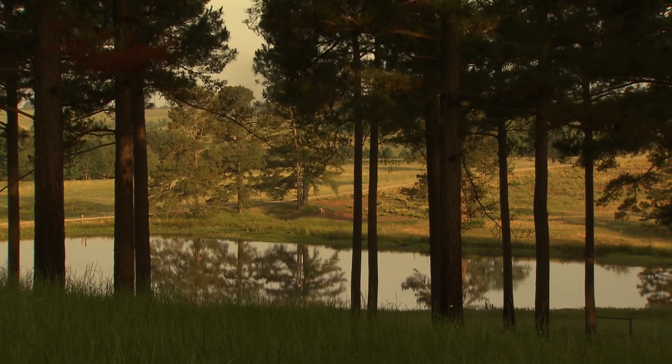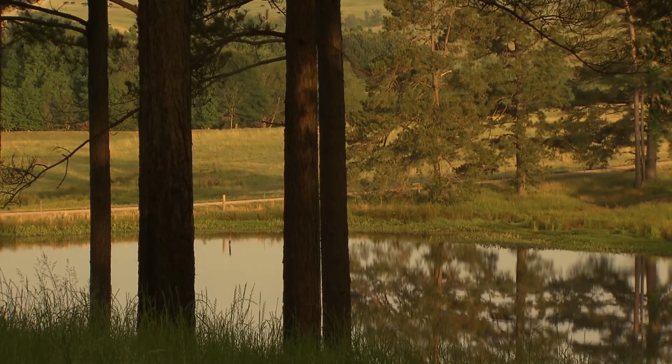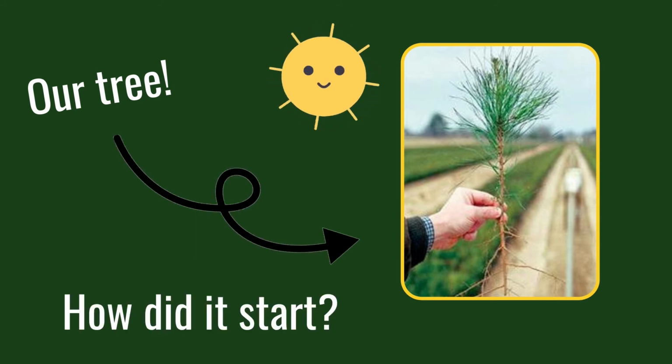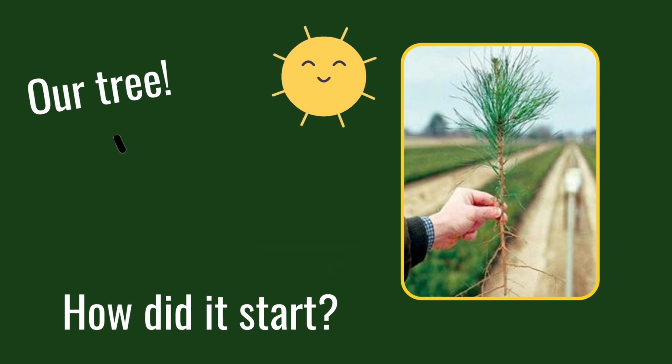So exactly how do trees and forestry generate that kind of money? To get a better understanding of how this works, maybe we should look at the life of one tree. Here is our little tree. It may not look like it now, but this little tree has had quite a journey already. Let's look back to see how it got its start.